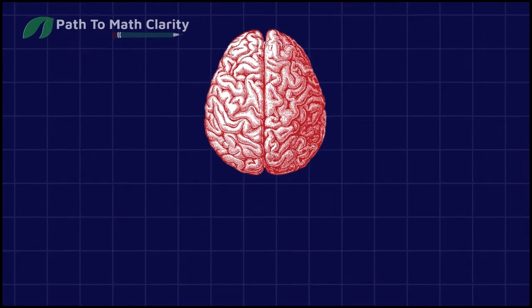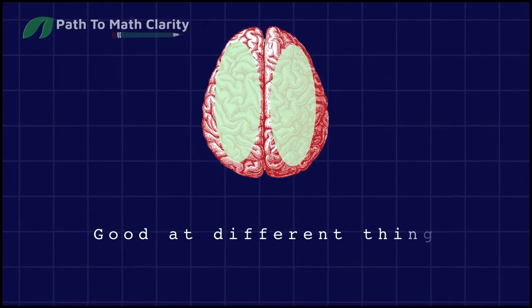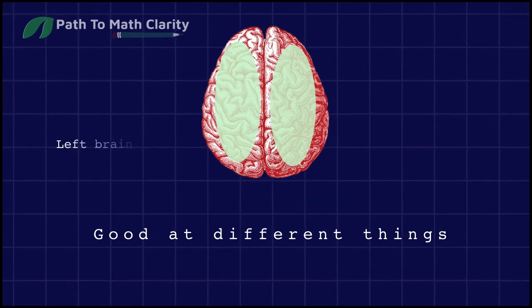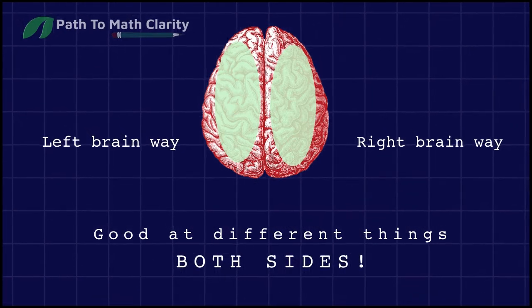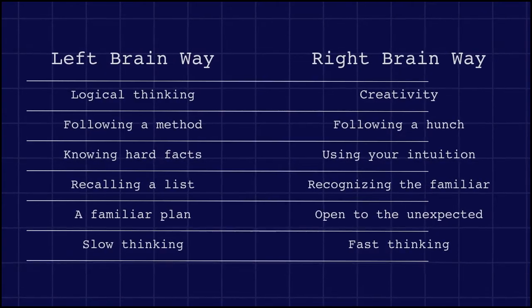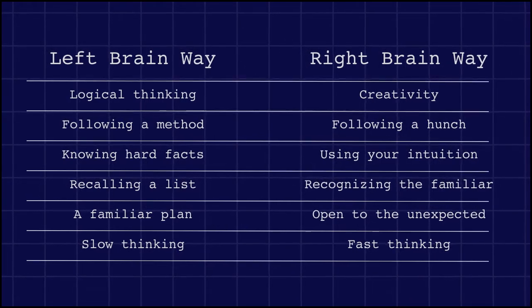So let's talk about using both sides of your brain. You may have heard that the brain has two sides, the left and the right, and that they're good at different things. They function in different ways. I will call these the left brain way and the right brain way. Holistic tutoring uses both sides. Here's a chart that shows some contrasting styles of thinking. On the left you can see ways that the left brain thinks about things. On the right you can see ways the right brain thinks about things.